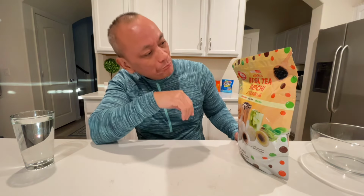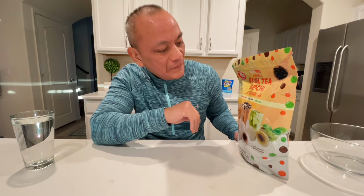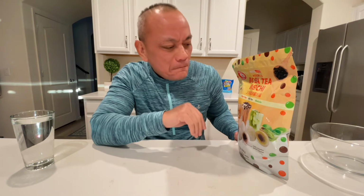Let me tell you the three flavors in this bag. The first flavor is Thai tea. The second flavor is milk tea. And the third flavor, matcha.